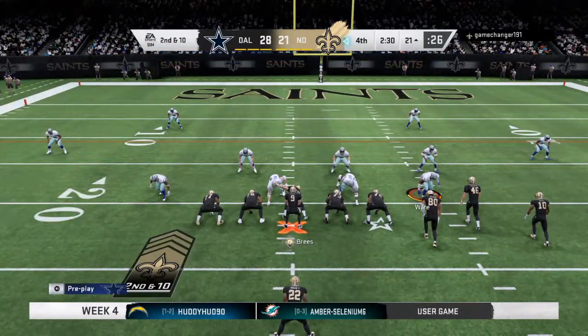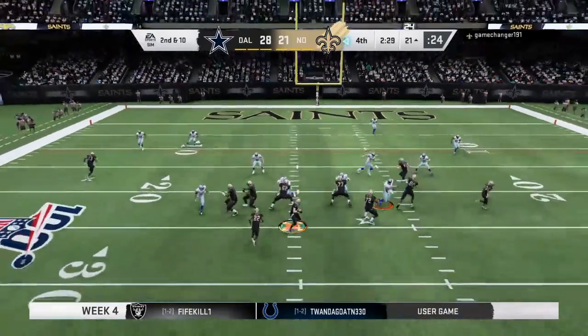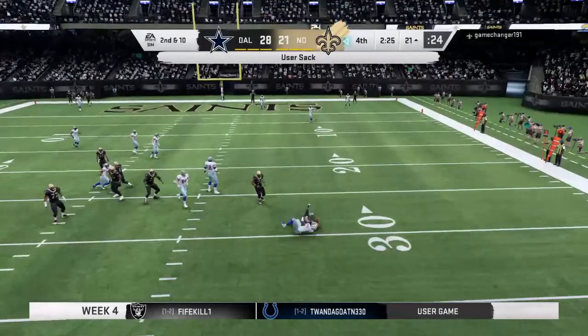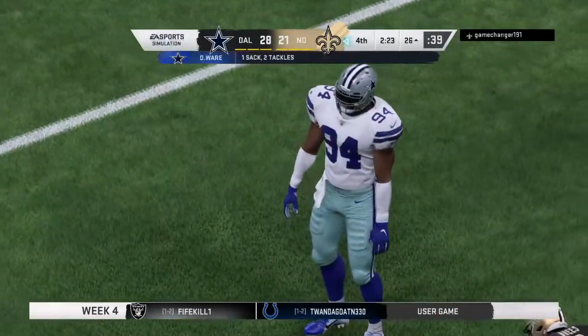They're running it. Again, it's Breeze. Flushed out, right. And he's going to have to eat this one as down he goes.